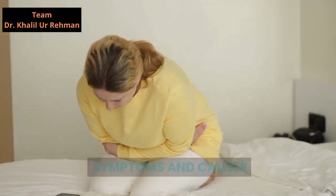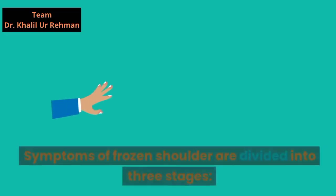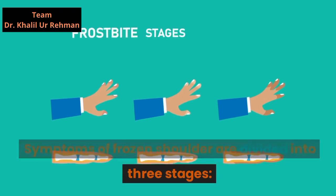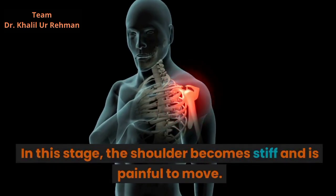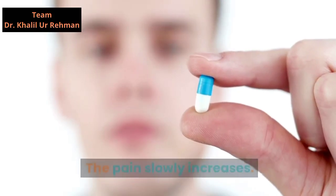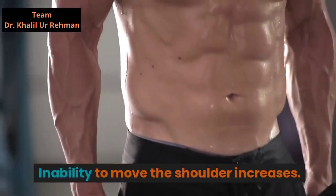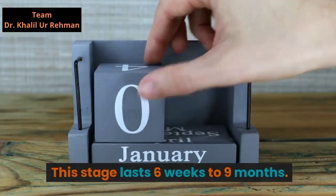Symptoms and causes. What are the signs and symptoms of frozen shoulder? Symptoms of frozen shoulder are divided into 3 stages. In the first stage, the shoulder becomes stiff and is painful to move. The pain slowly increases. It may worsen at night. Inability to move the shoulder increases. This stage lasts 6 weeks to 9 months.